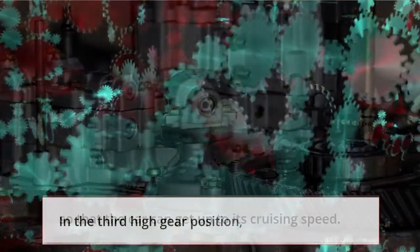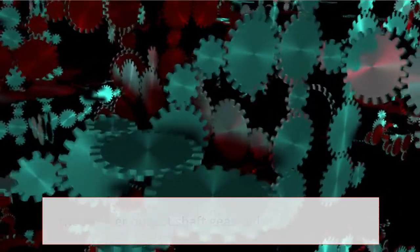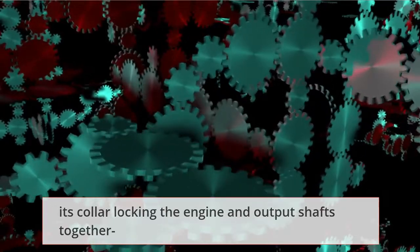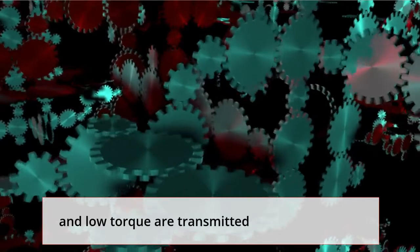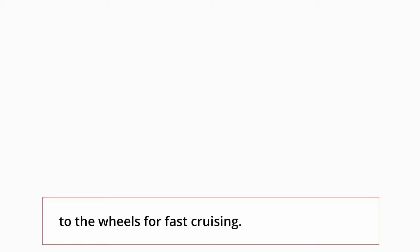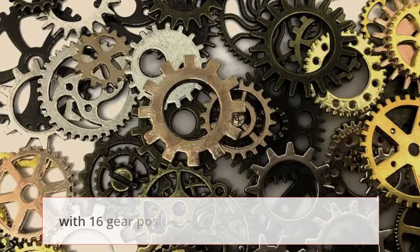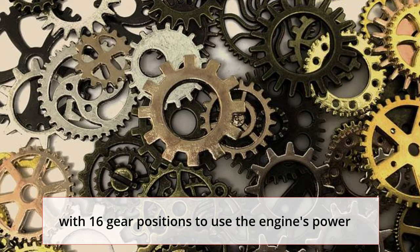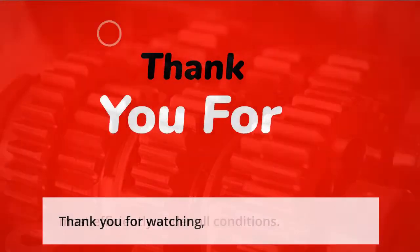cruising speed. In the third high gear position, the smaller output shaft gear slides, its collar locking the engine and output shafts together, and thus the engine's high speed and low torque are transmitted to the wheels for fast cruising. Some trucks have elaborate transmissions with 16 gear positions to use the engine's power most efficiently under all conditions.